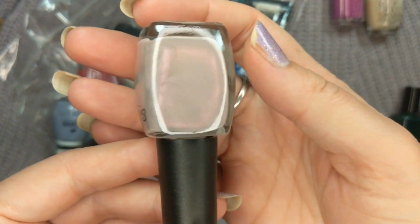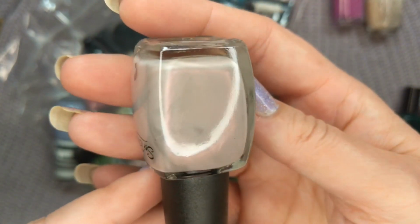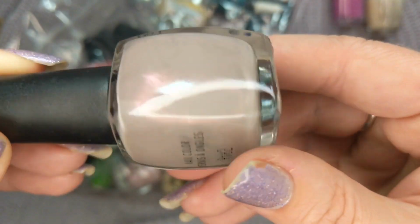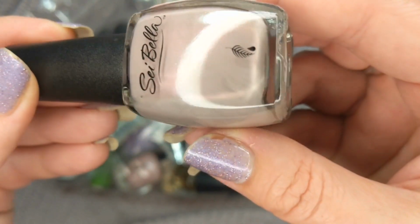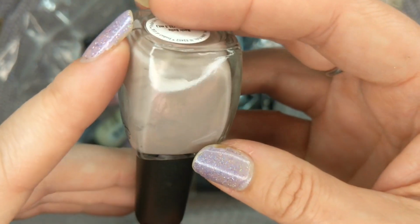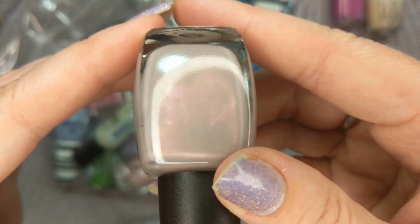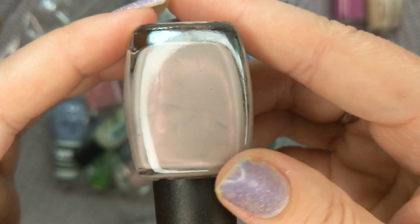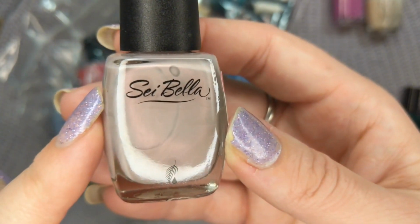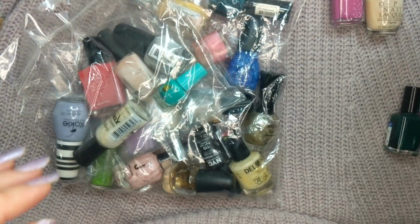But I thought that this was a beautiful neutral color, sort of a gray mauve base, and then it is loaded with a pink to gold shifting shimmer. Really beautiful. I do love picking up colors like this because again I love this sort of tone on my nails. It's definitely grayer on camera than it is in person, but it is a beautiful, beautiful shade. And there you go, you can see that pink shimmer popping up there. And I had never heard of this brand before, so if you have, let me know down below which ones you've tried from them. So that was Sibella, and that was Basic Belle.